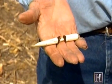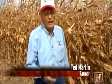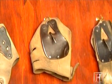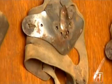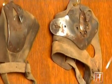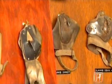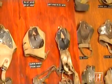This is a bone peg that was probably used in 1890. They used anything that was sharp to open up the shucks at that time. Gloves with embedded hooks later replaced the peg. People in rural communities are very innovative, and so they were always looking for some way to do it better, to do it faster. The hooks and pegs allowed for faster harvesting because they could rip the shuck away from the ear, snap it, and harvest it much quicker than just by hand.